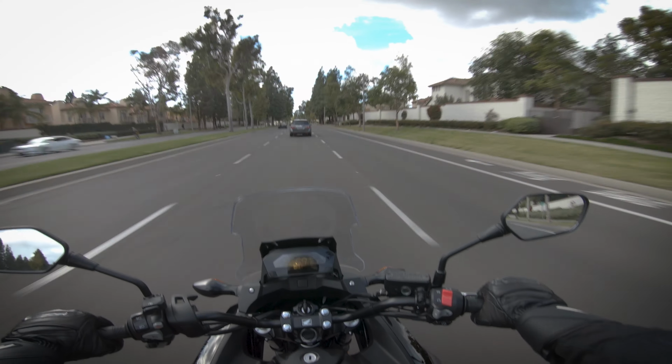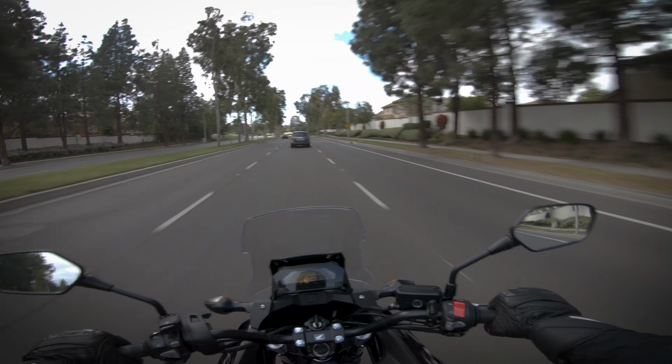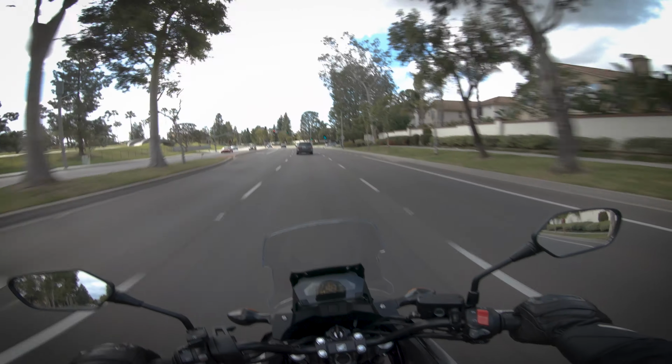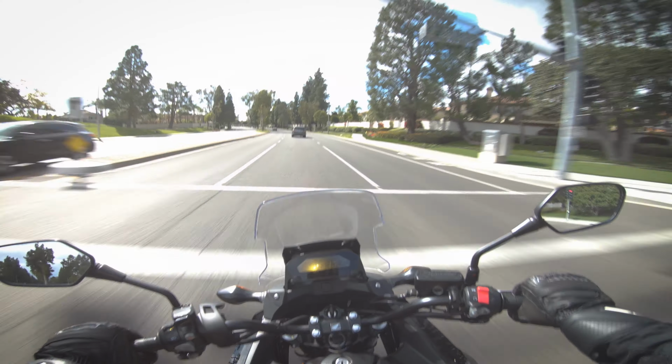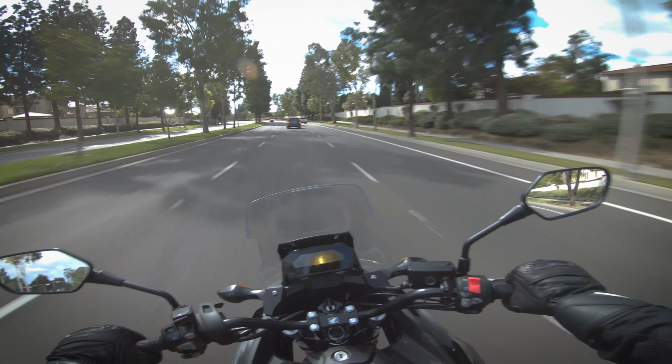I love the utilitarian nature. I think that this bike has a place in my heart. But I don't think it's an only bike. I think it's a second bike. I think it's the vacation home of bikes. And that vacation home is a very sensible condo in Boca Vista.